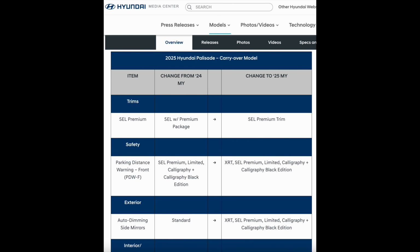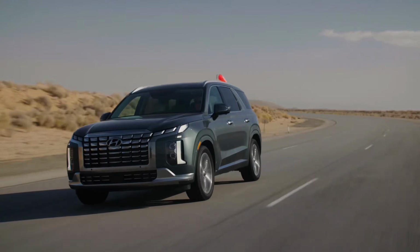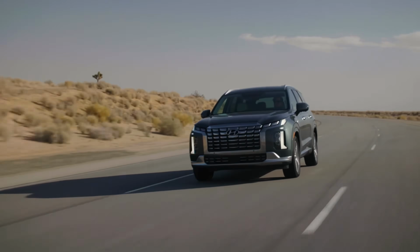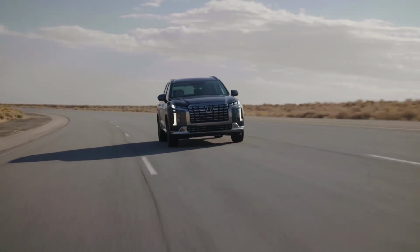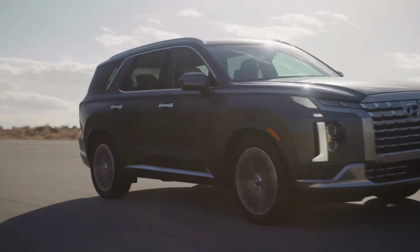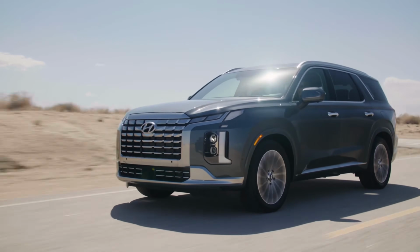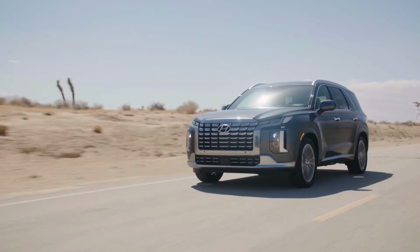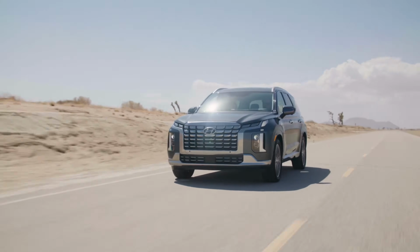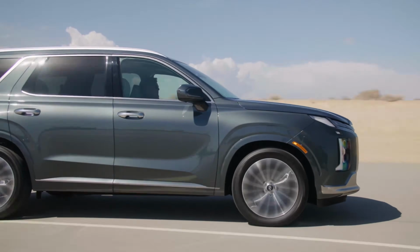The XRT model, which is your quote-unquote off-road themed Palisade, now costs a little over $800 more than it did in 2024, but it does come with some more standard features like the front parking sensors, 360 camera, and auto dimming side mirrors. So now the XRT is worth looking into if you like the way it looks. But that's really it. Those are your main changes for 2025. The SEL Premium is now a new trim. The XRT gets a few more features, and for the rest of the lineup, the price went up a few hundred dollars. The XRT saw the largest price increase simply because it got more features.